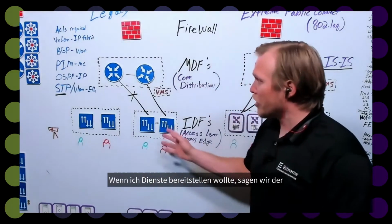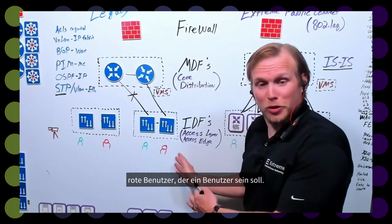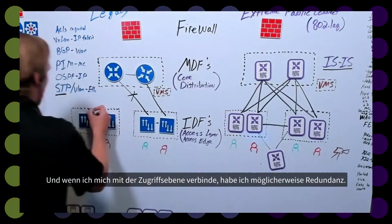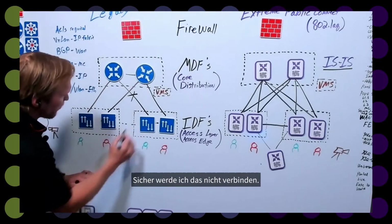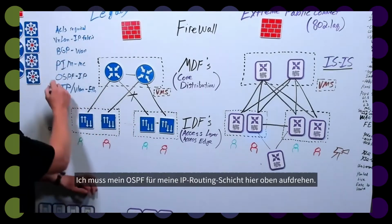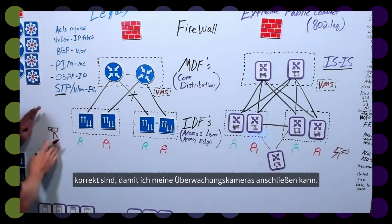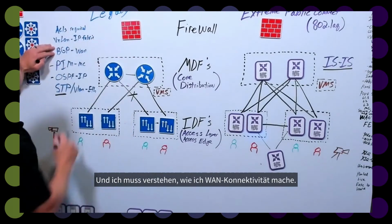If I wanted to provision services, let's say the red user, that's supposed to be a user, green user, okay? We got these red and green users throughout the network. And as I connect in, right, I got my access layer, maybe I got some redundancy. Certainly I am not gonna connect that, right? That would cause a loop. I have some problems here. I've got to turn up my OSPF or my IP routing layer up here. I got to make sure that my PIM and my multicast are correct so that I can get my security cameras plugged in. And I have to understand how I'm going to do WAN connectivity.